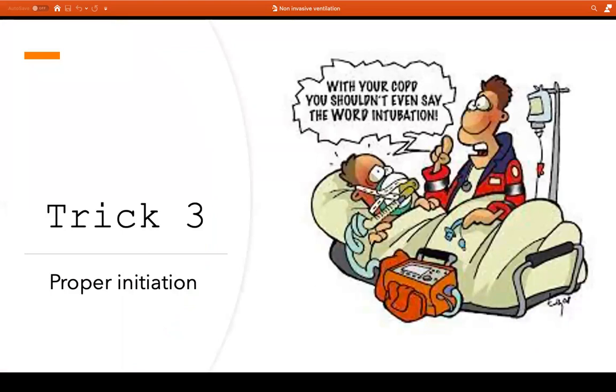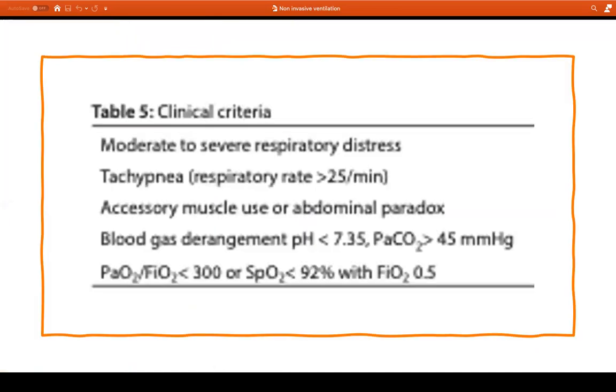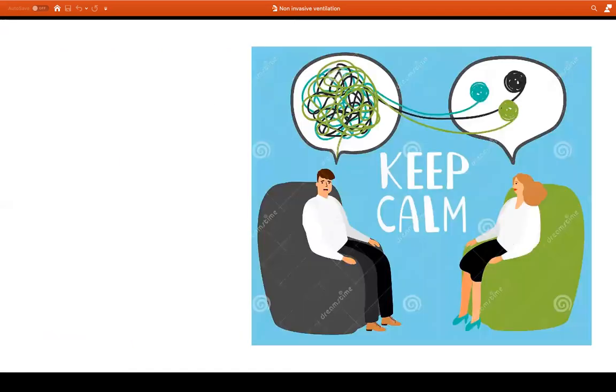Third is proper initiation of the NIV. We all know that morning shows the day, so once we start it properly in a controlled environment, the outcome will probably be better and the chance of success will be better. So we have certain clinical criteria to consider NIV, like moderate to severe respiratory distress, the patient is tachypneic, accessory muscles are working, or there is abdominal paradox. That means the chest wall and abdomen are not moving in the same direction. When the chest wall is going out, the abdomen is going in, and vice versa. There may be a blood gas derangement, and the patient may be hypoxic. That is mild hypoxia that we have already discussed.